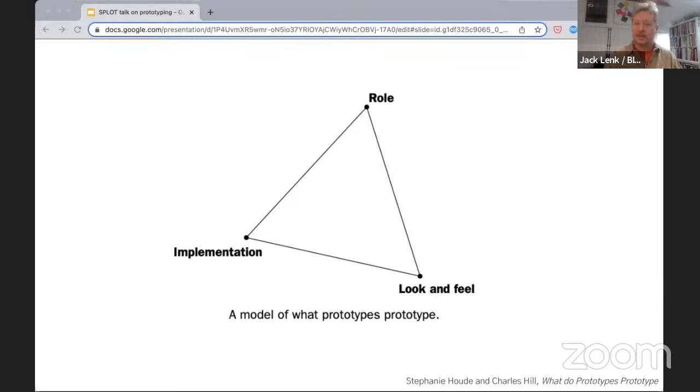The look and feel prototype explores and demonstrates options for the sensory experience of that artifact. What does it literally feel like to engage with this thing? And how do we make that smooth and seamless or appropriate to the role that it's trying to play in the context within which it's playing that?